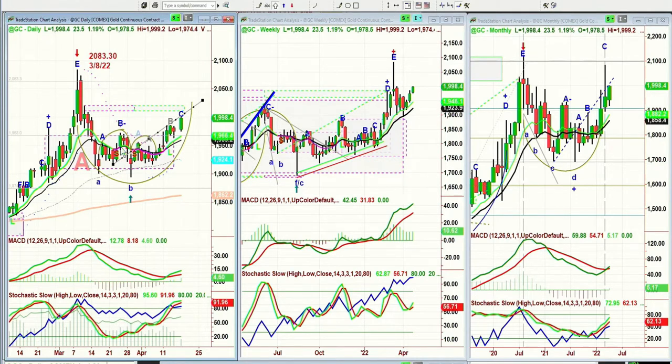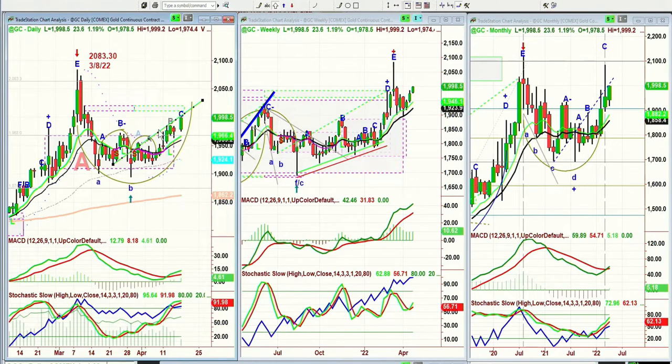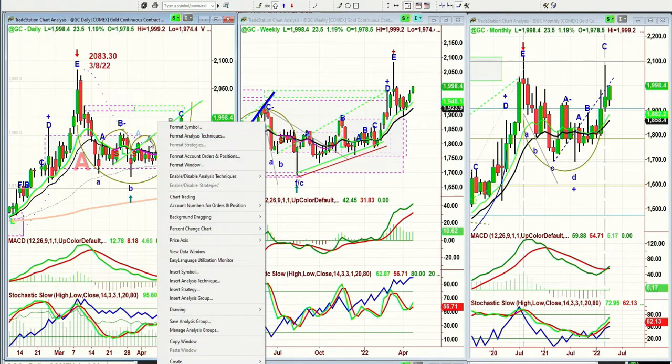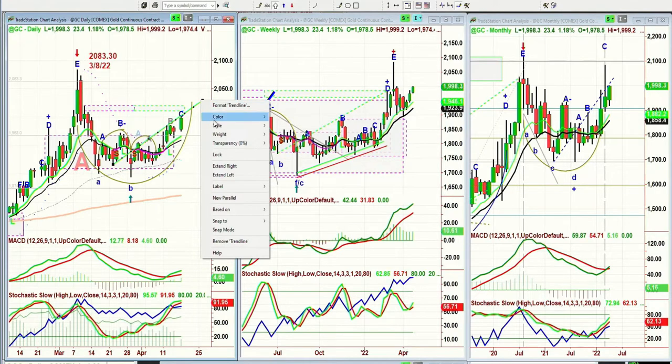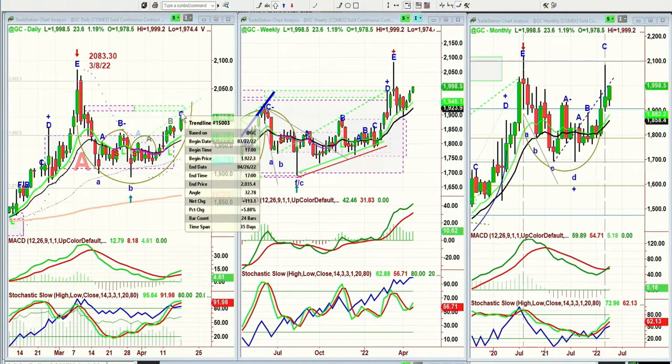Remember, I said rectangle formation. What's really important here is you get an inverse head and shoulders pattern, not my favorite pattern, but I use it with other things. If I use it with the Chapman Wave inside, it was inside wedge target resistance line. And that is right here. If I just make that a little bit clearer, this green dash line, it's hit the line right now.